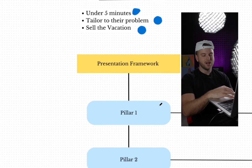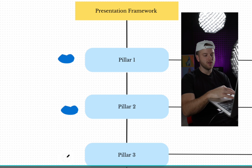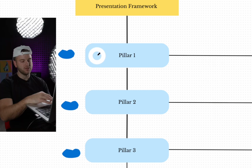But here is where it gets so simple. I want you to think about all the things your product or service does, okay? Write them down. Then you're going to take the top 3, and this is all you're going to present in your sales calls. We divide them up into 3 pillars: pillar 1, pillar 2, pillar 3.